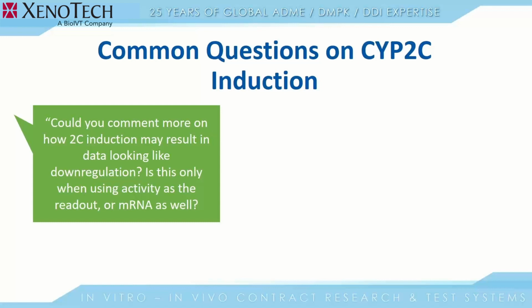Interesting. So, having both, of course, gives you a more robust data set, right? Because then we can look at both mRNA and activity. But you also say we need to look at the big picture between the different donors. Can you give an example, like what would happen if only one donor met the criteria for induction, say it had its mRNA greater than 2-fold change, but the other two didn't?